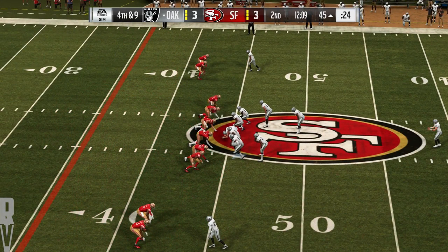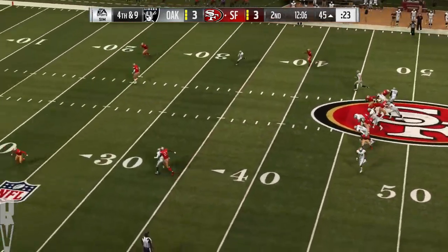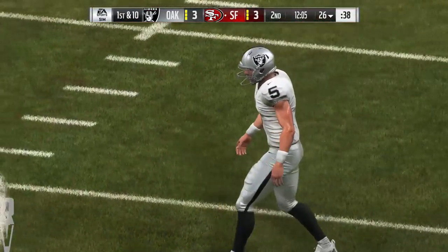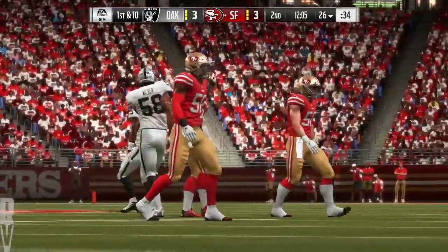So on fourth down, here's Johnny Townsend to punt it. The speedster Dante Pettis back deep to return. And the 49ers getting set to trot out there. And after the field goal last time, we'll see what they can get here.